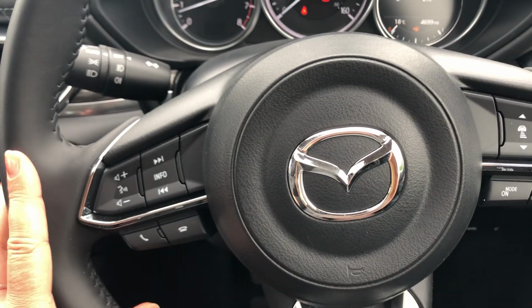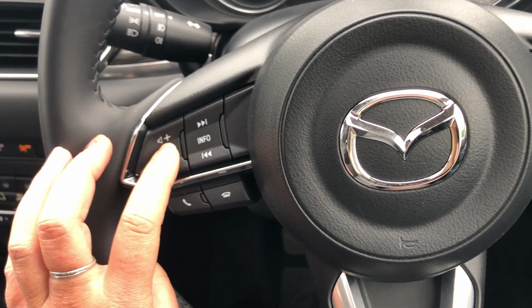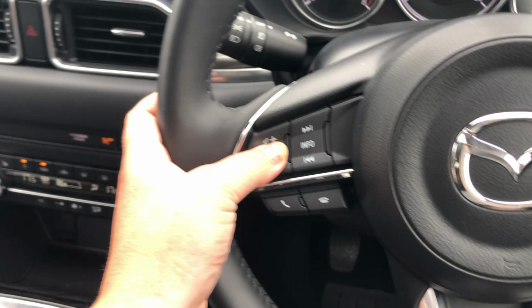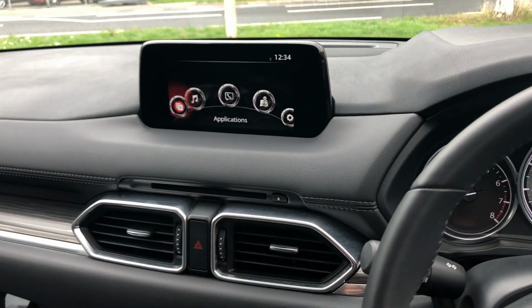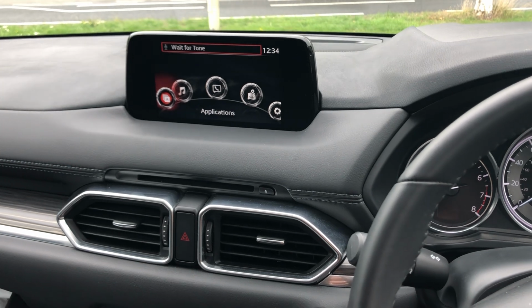So on the steering wheel itself we've got volume controls, so you can do here. If you'd like to chat to Doris, which is the voice control system, we can go with this now. So we press it.